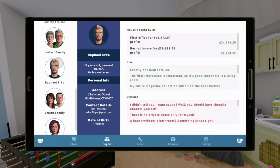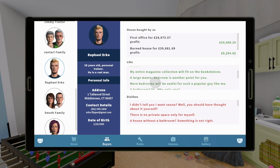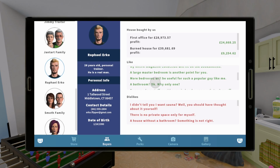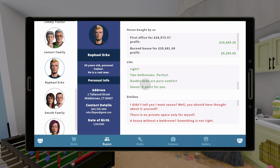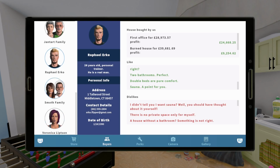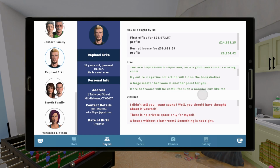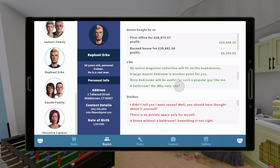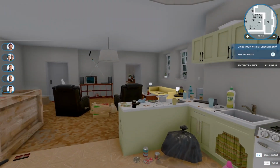And Raphael Urco could be a good fit, I suppose. Exactly 1 bedroom. Oh no, this has got 2 beds, so we could make it separate, I suppose. Entire magazine collection that fits on bookshelves, a large master bedroom, more bedrooms would be useful for such a popular guy like me. So does he want 1 bathroom, bedroom or 2? I don't know. I'm not going to deliberately try and sell it to him, but if I do sell it to him, or should I try and sell it to him? Exactly 1 bedroom, okay. First impressions important. Good living room. My entire magazine collection will fit on the bookshelves. Large master bedroom is on point. More bedrooms would be useful for such a popular guy like me. A bathroom, why only 1? So he wants more than 1 bathroom, at least 2 bed, 2 bath from the sounds of it, so I won't bother for him.